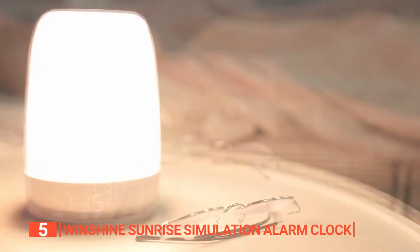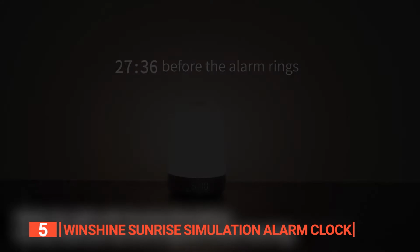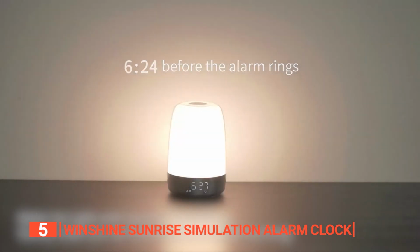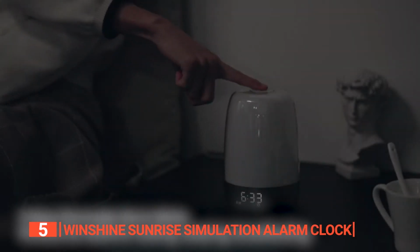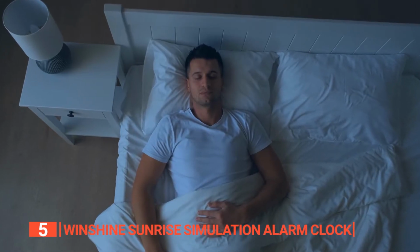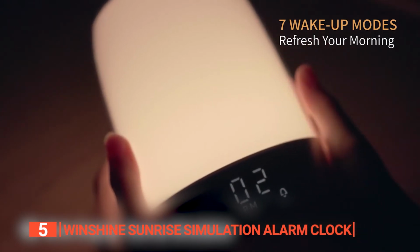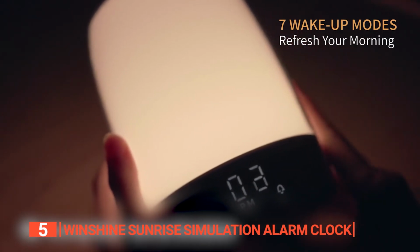The Sunrise Simulation Alarm Clock is ideal for those desiring a gentler start to their day. Its gradual shift from a soft, warm white light to a fully illuminated room mimics a natural sunrise, fostering a rejuvenating wake-up experience. This is particularly beneficial for heavy sleepers, as it includes a convenient snooze mode and an assortment of nature sounds for a smoother morning transition.